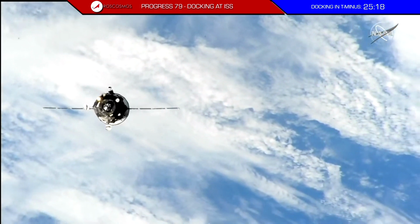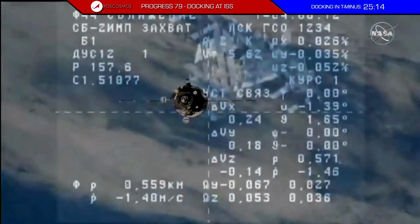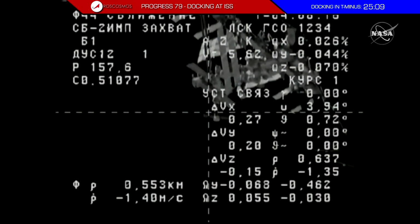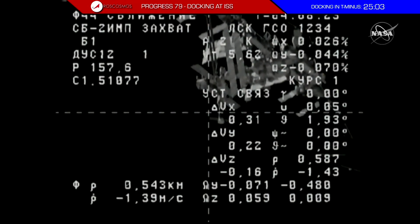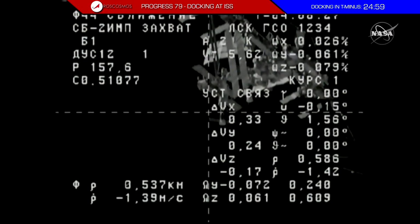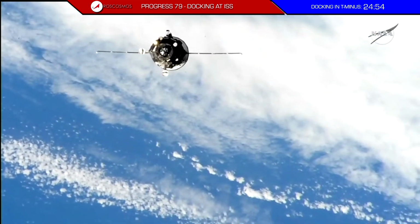580 meters now separating Progress from Zvezda. We're about 2.5 minutes away from the start of the fly-around. The fly-around to begin at the point at which Progress is just 400 meters away from the station.